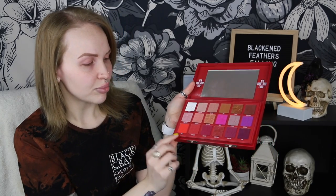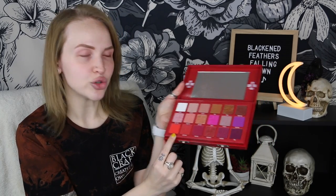So for today, I will be using two different palettes. The first palette I will be using is Blood Sugar from Jeffree Star, primarily the color Prick, I think. Prick and Cherry Soda, I think, will be my two main ones that I use from this palette. And then the other palette that I'll be using is the Zulu by Juvia's.